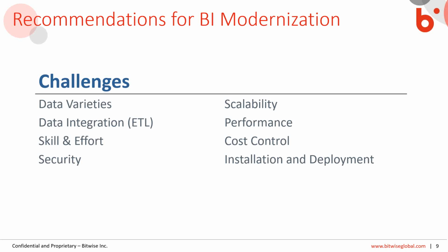Once the data varieties are identified, next comes the data integration. Getting this data from these various sources and putting it into the format that is consumable for a BI platform is the next problem to solve. Getting this data in a timely manner is also an important business aspect, as processing data in real time facilitates prompt decision making.